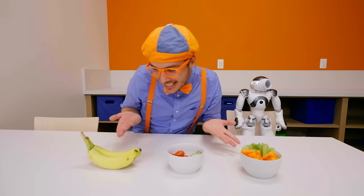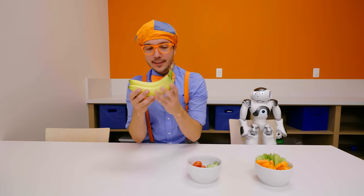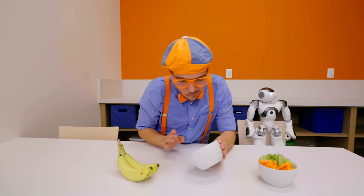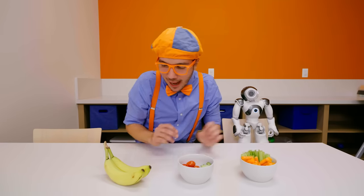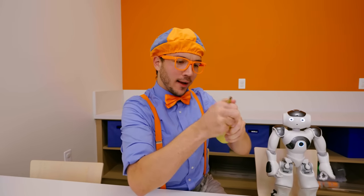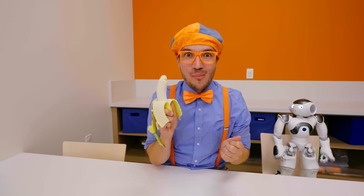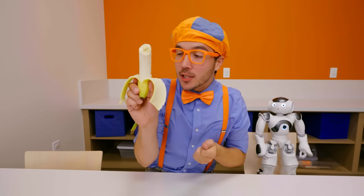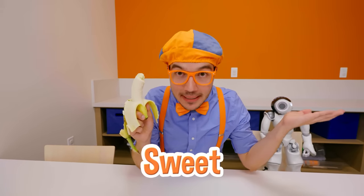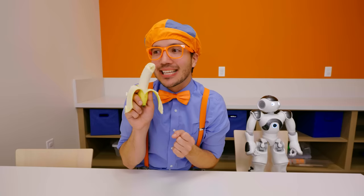Look at all the amazing snacks here. We have yellow bananas. I wonder how these taste. Whoa, look. It looks like I'm smiling. And we have some other yummy vegetables here. But let's start with the bananas. Okay, time to peel the banana. Check it out. Look how cool it is when the banana is peeled. Yeah. And it tastes sweet. And this banana is soft. Soft and sweet. I like the taste of that.